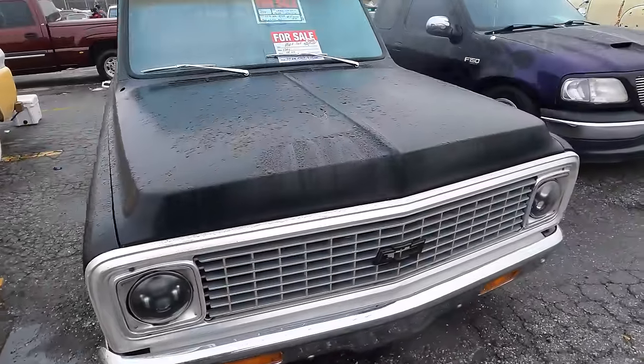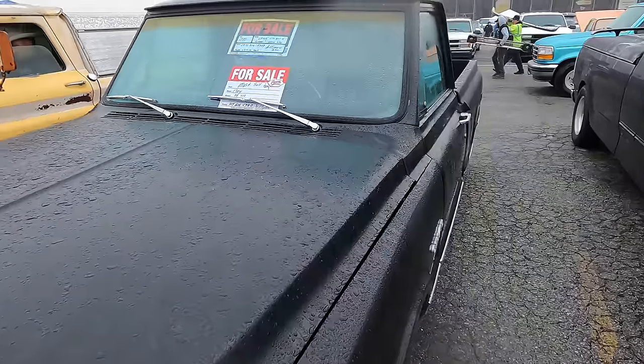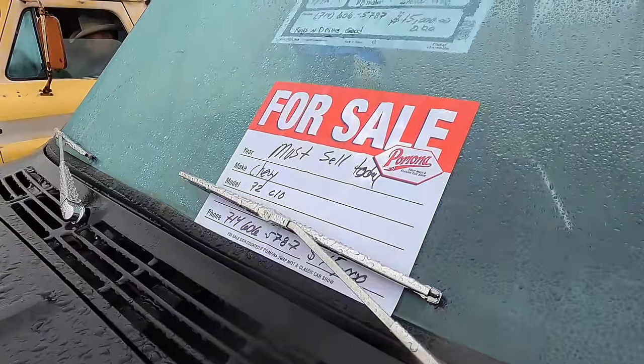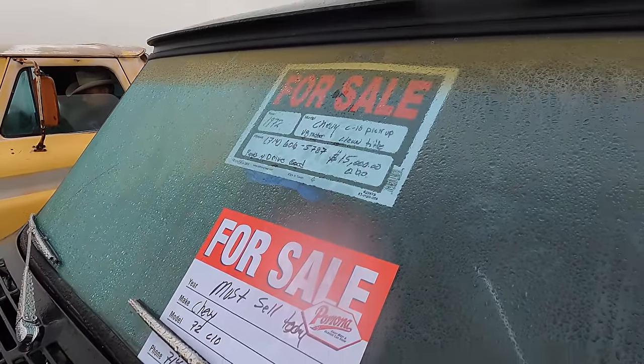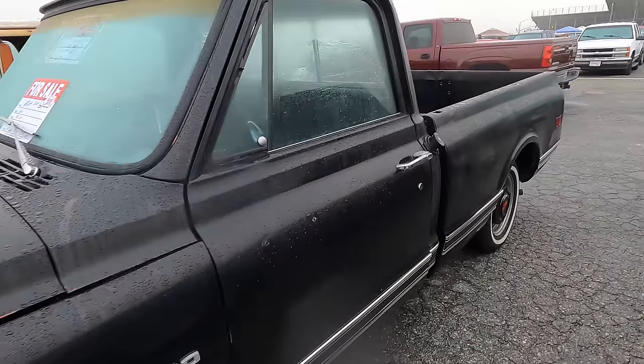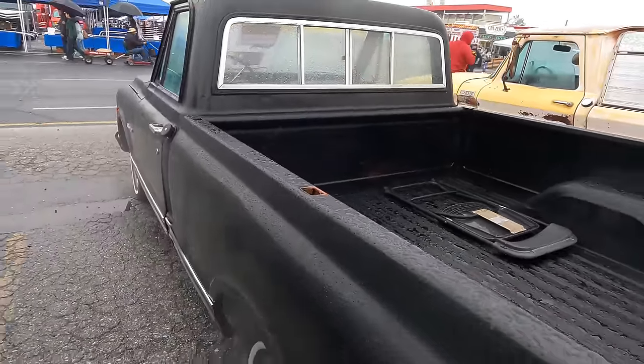Here we got a C10. Rain's coming down a little bit harder now, so I actually tried changing the settings on my camera from the raindrops already, so hopefully I can still get some of this for you guys. 15,000 on this one, must sell today. It's a short bed. I know on these you have to check to make sure they're original short beds because they do make the kits to build a short bed out of a long bed.